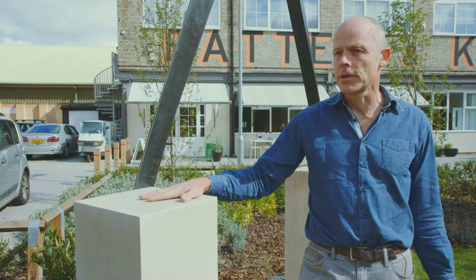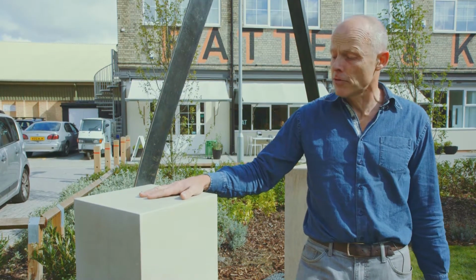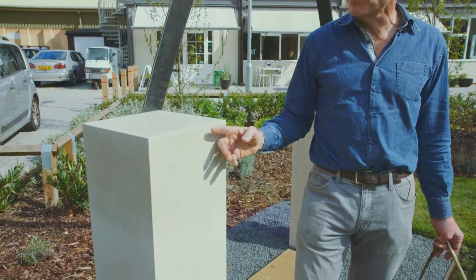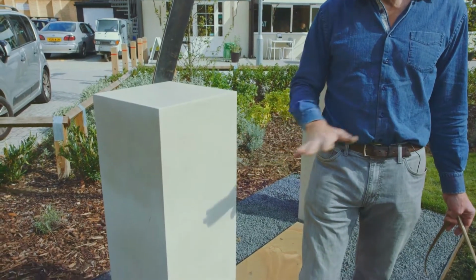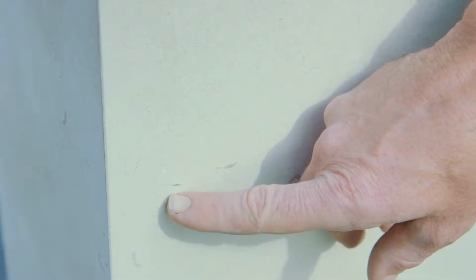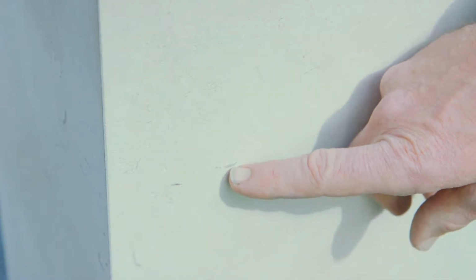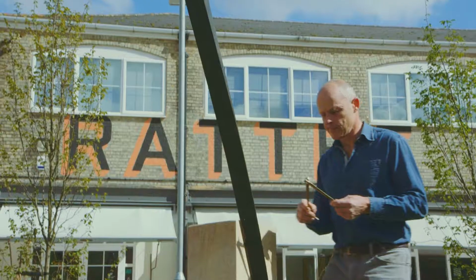This is natural stone. Occasionally it's confused with concrete or man-made products, but it's natural. It was made 300 million years ago in between Portland and France. There's a whole bed of limestone, and in here you can see the little bits of fossilised shell that fell down on the seabed when the stone was forming.